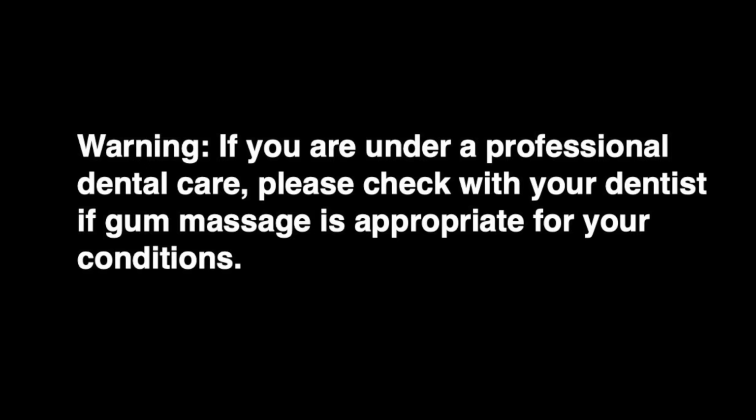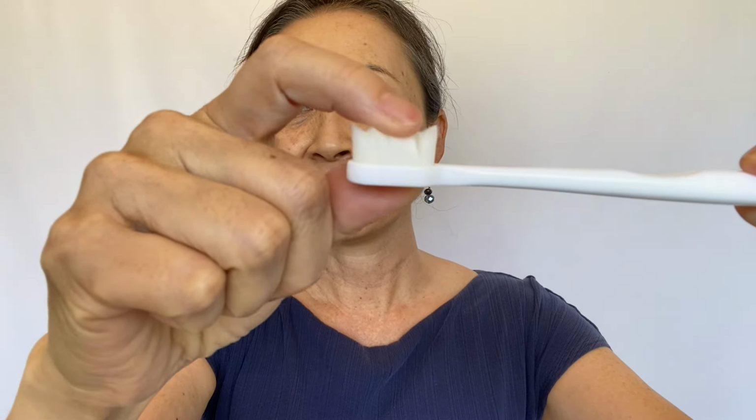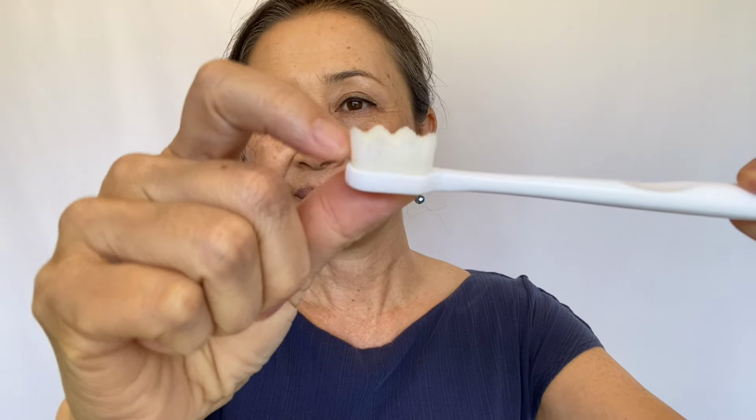Warning: if you are under professional dental care, please check with your dentist if the gum massage is appropriate for your conditions. For gum massage, you can use your clean finger or soft bristled toothbrush. If you are using your finger, use a fingertip. It's not the very tip of the finger, which is hard. Use the pulp of the finger, which is softer.